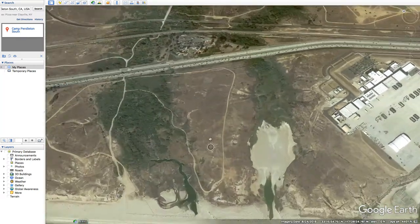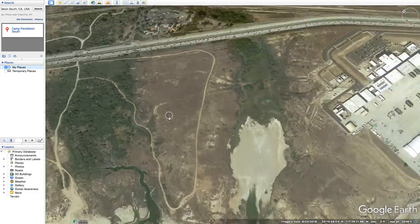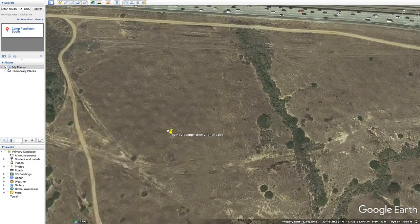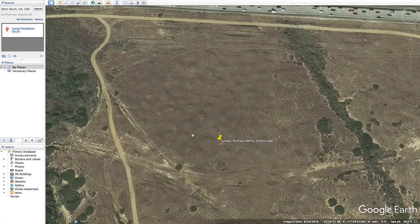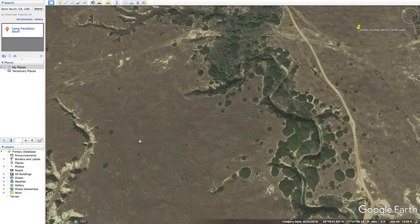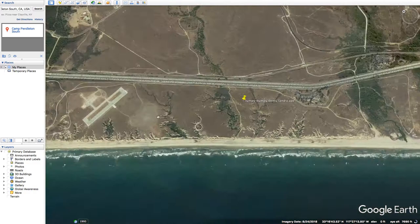And then I think I have a place mark for bumpy landscape. Like, yeah, just lumpy, bumpy. And I've driven by here a lot of times and I haven't noticed this bumpiness. So I guess I've only looked across at eye level, so I haven't really looked at it from above.